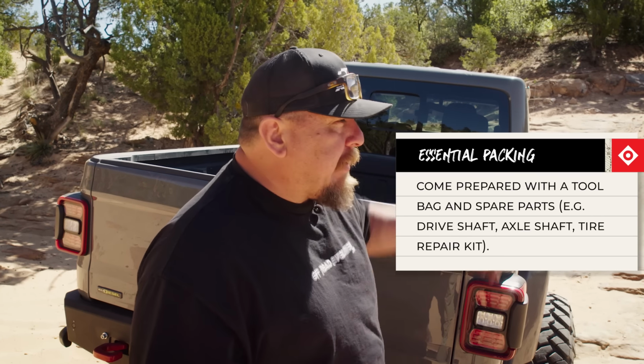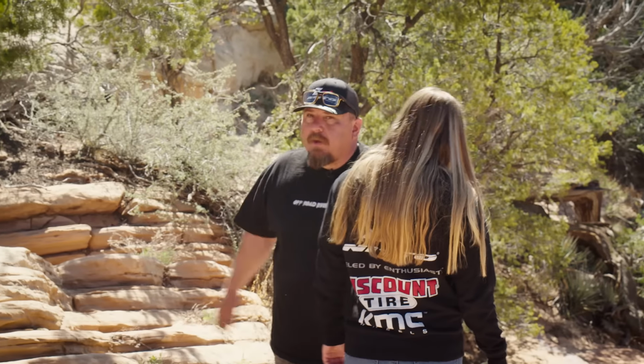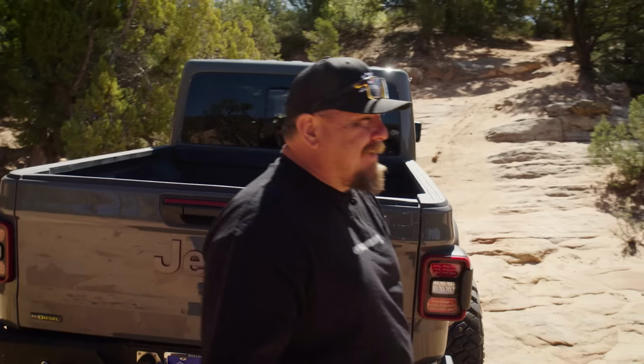So we should be able to walk right around here. I wanted to explore this. It looks like a big old cliff right here. Beautiful area right here, it's gorgeous. You can see town from here. It's pretty neat terrain out here.